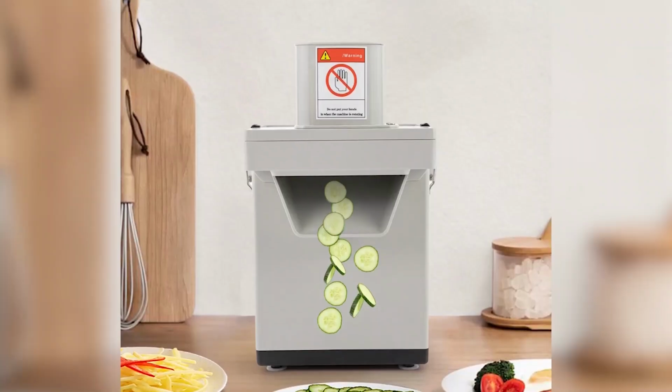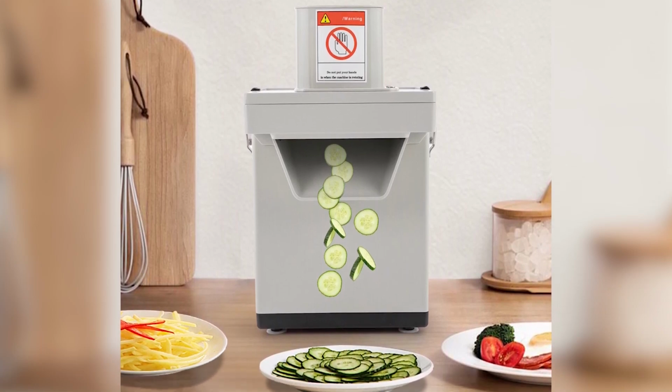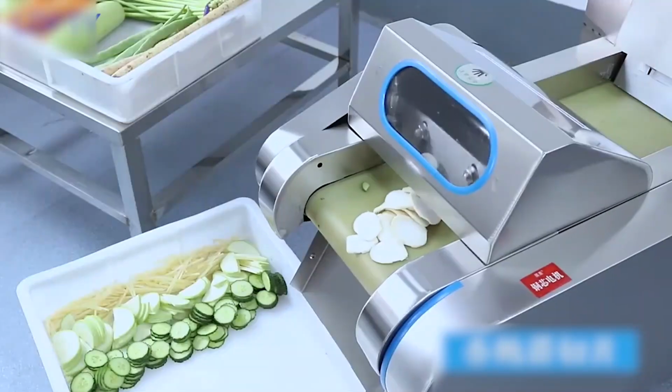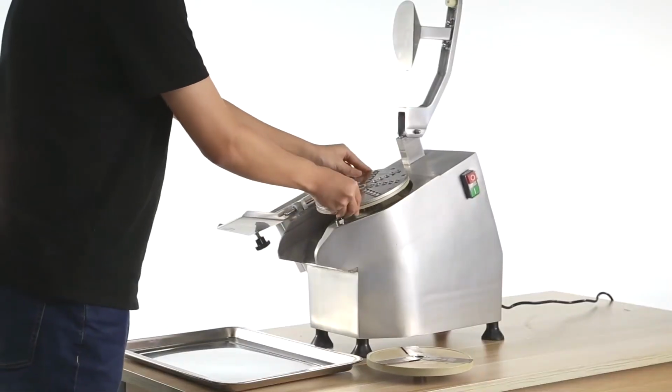The unit is priced around $1,048, making it a solid investment with high returns. Whether you're packaging ready-to-cook vegetable mixes or supplying fresh-cut produce to local grocers, this machine ensures consistency, hygiene, and speed.